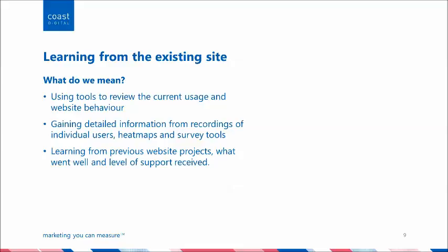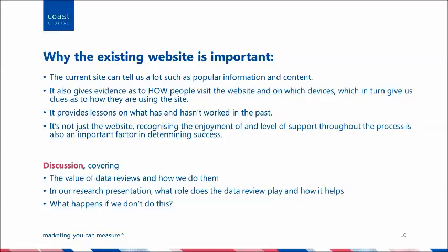So obviously we've been through the tools, looking at the current usage and website behaviour, and it's not merely how the website's used, but also an opportunity for us to see how it was delivered, and what lessons we can take going forward. So look, why is it important? Well, again, the current site can tell us about popular information and content, and it can give us a view of what's worked and what hasn't.